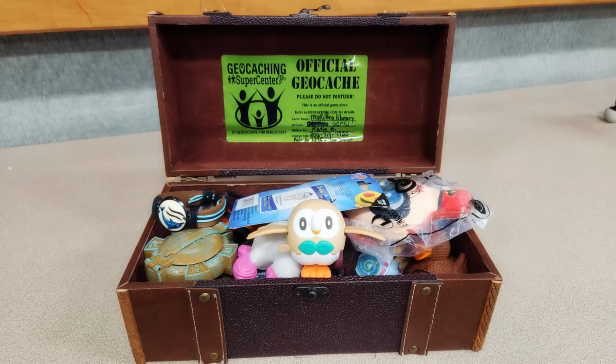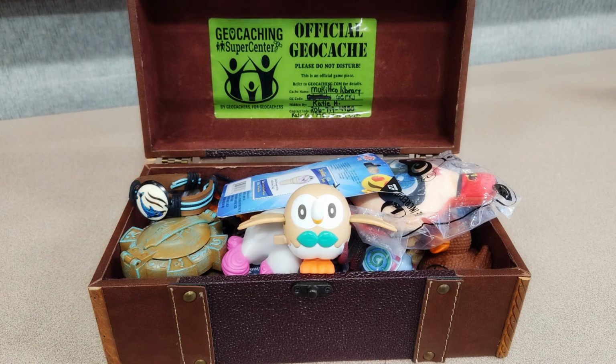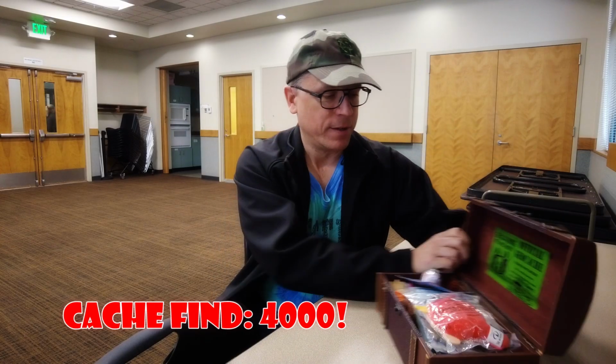And here we go, cache 4000. It's a multi-cache here at the library. Now, I didn't film the location where it was because I didn't want to give it away, but it's pretty obvious when you find it. And wow, this thing is stocked. Look at that there, holy cow.